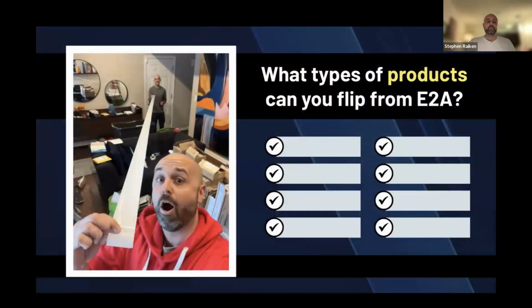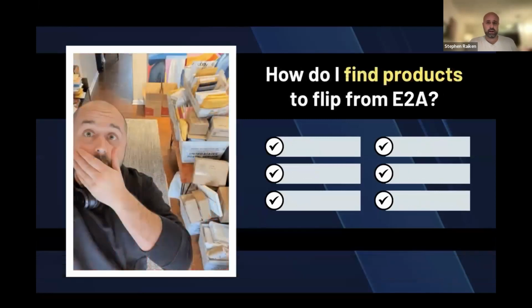What types of products can you flip from eBay to Amazon? Books. Yes, you can flip books. DVDs. I flipped tons of books. I flipped tons of DVDs. I flipped over 5,000 DVDs probably in the last 2 years. CDs, board games, toys, tools, video games, electronics. Anything that you're ungated in, anything that you normally can sell, you can flip from eBay to Amazon. The list goes on and on.